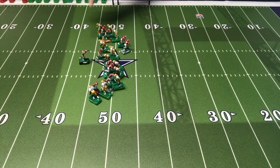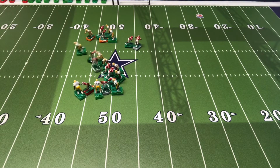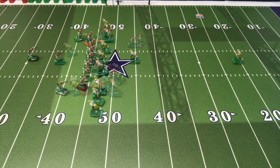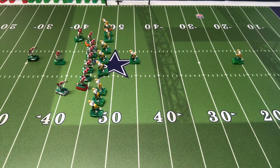They got this pretty well covered. 22 has it. 22 is tackled back at the 46. That's a loss of 4 on the play. 2nd and 14 for Indiana.